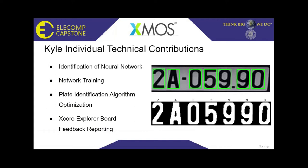I also contributed to network training. Most digit recognition datasets will contain things such as cursive letters that you won't see in license plates. So we removed those data points and retrained in the URI AI lab in order to reduce the size of our network. I also contributed to the plate identification algorithm optimization.